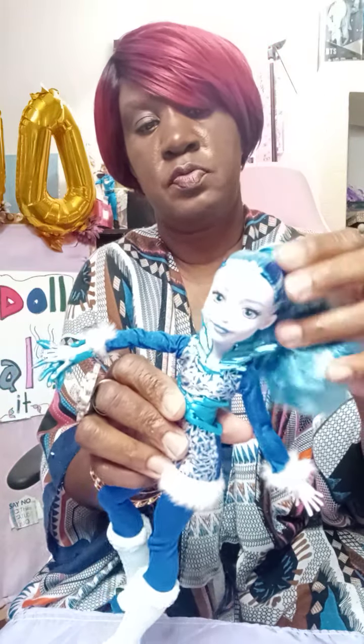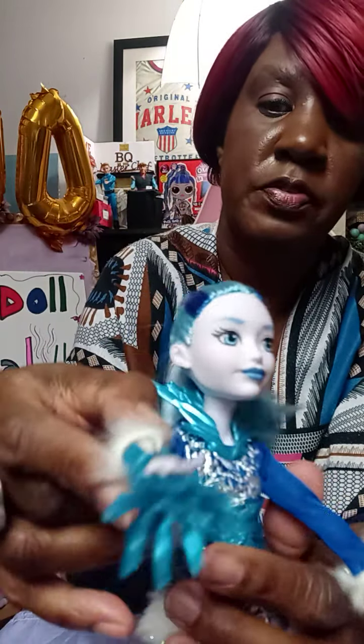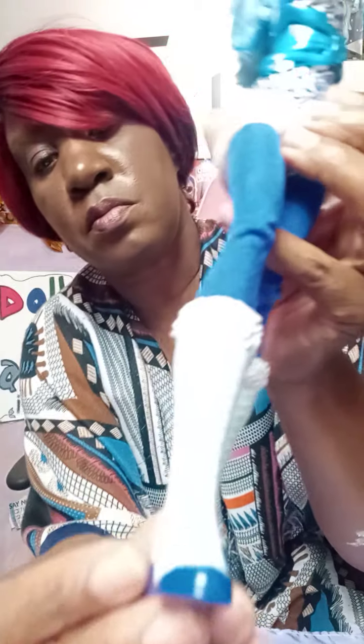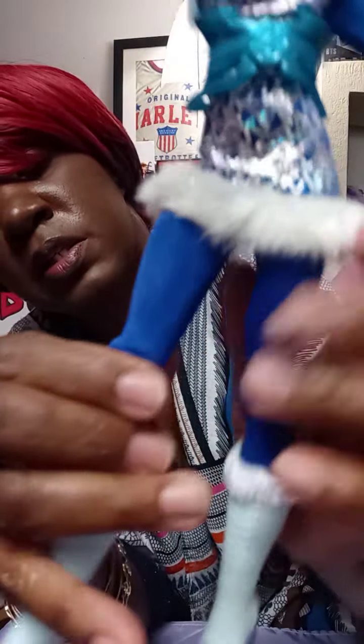So this is Frost. This is Frost. Her hair is soft. I'm gonna show you Frost. You can see her hair. So she has her little action Frost figure where you can frost and it can freeze you. Okay, and she has her little superhero necklace on, and she comes with the little belt with it. Cute little boots. The boots are cute, with the little Frost details on it. Nylon stockings.